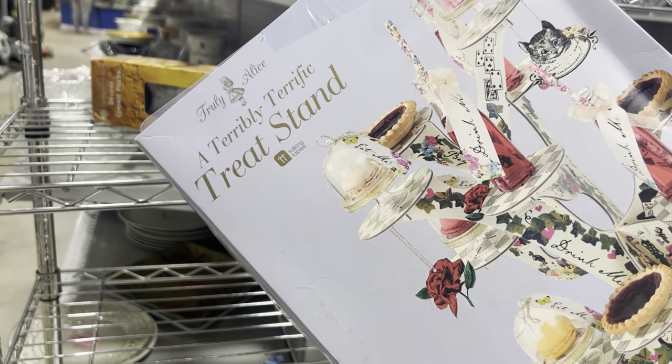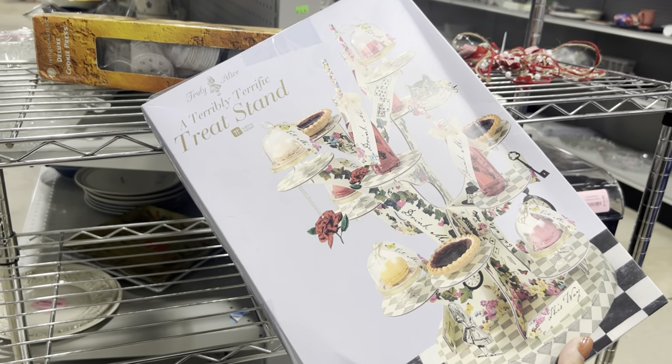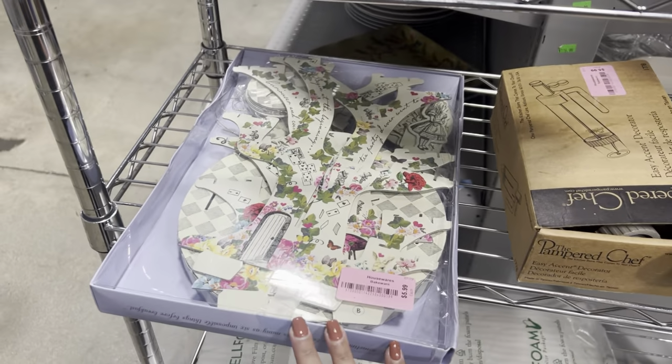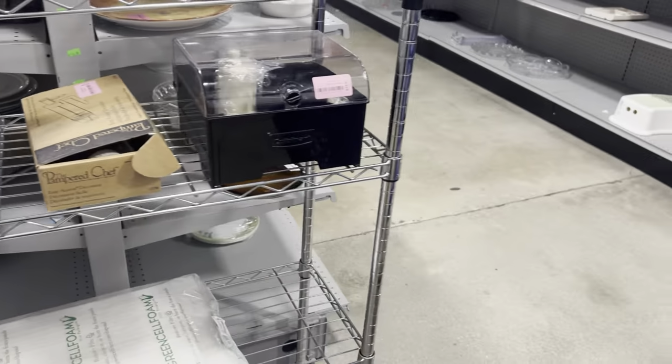A terribly terrific treat stand. Oh. Alice in Wonderland. Oh, $5.99. I wonder how much that's worth. But I don't know if all the pieces are in there.